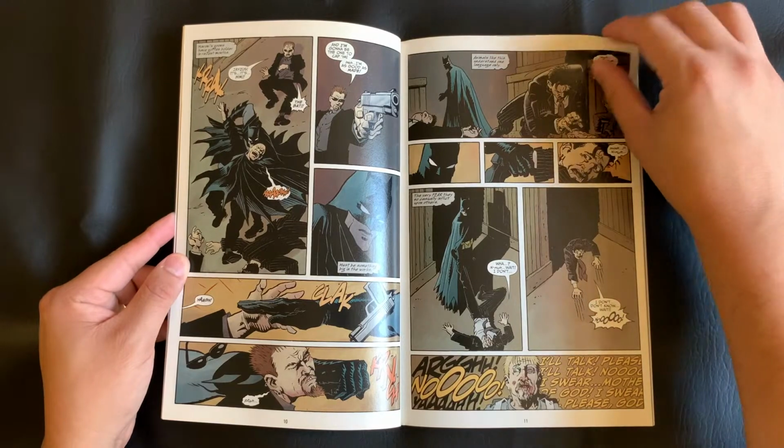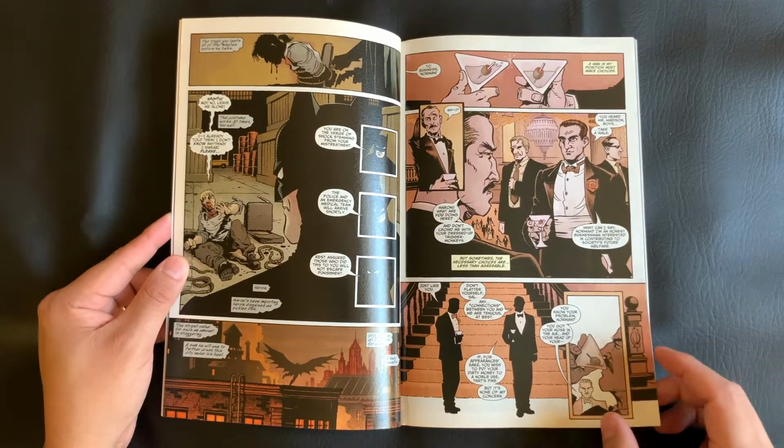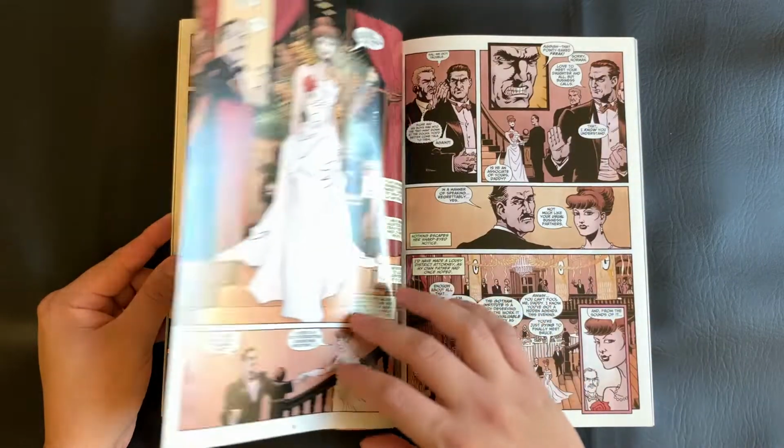Which creates a very low barrier of entry for those interested in Batman stories, but who maybe don't know the years and years and years of continuity.